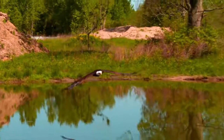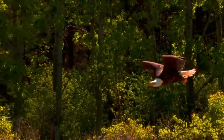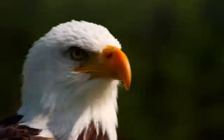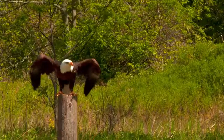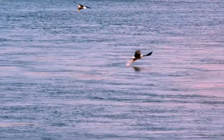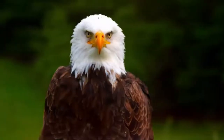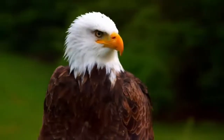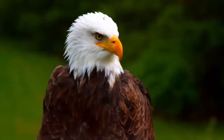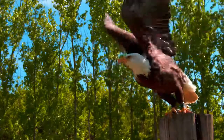The bald eagle is truly an icon. With laser-sharp eyes and deadly talons on powerful feet, this bird of prey is a phenomenal hunter. Eagle eyes. The cliche is so ubiquitous, it's easy to forget where it comes from.